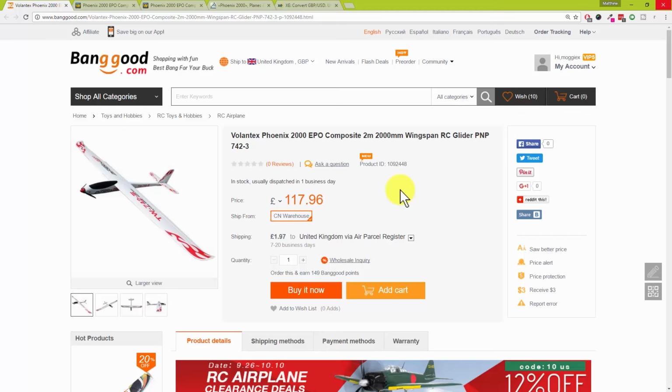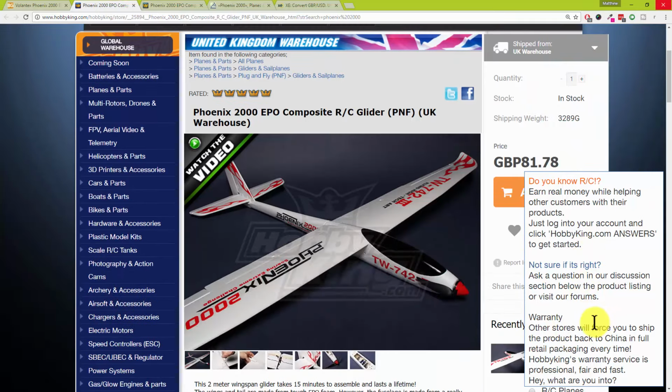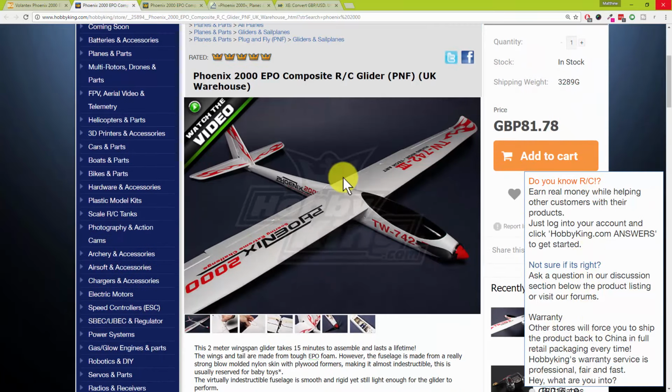So if you're in the UK, it's probably the same for you too. If you're in Europe also, and also if you're in the United States from any of the US warehouses, most likely you can save big on this model because it is a very, very good model. So if we go across to the... how do you get rid of that blooming pop-up? Anyway, if we go across to the HobbyKing website, you will notice that it's £81.78.